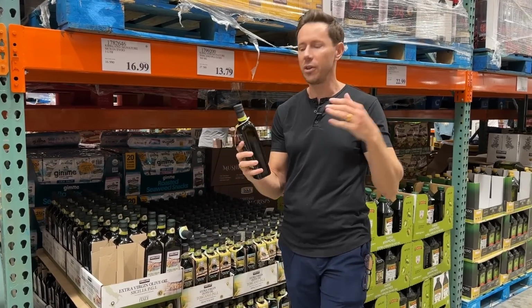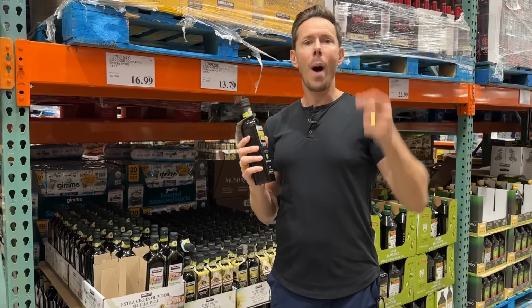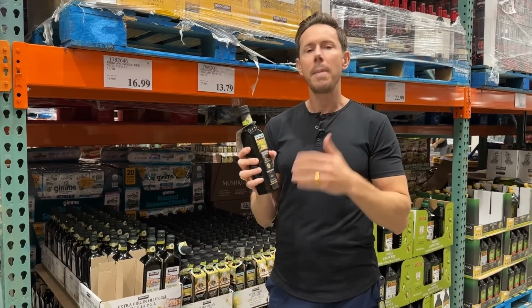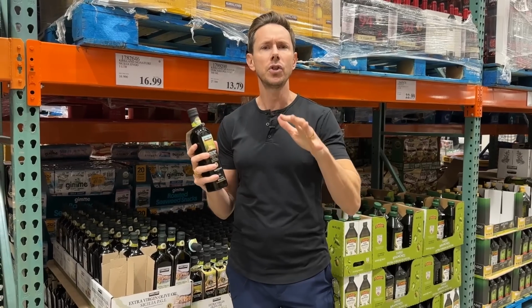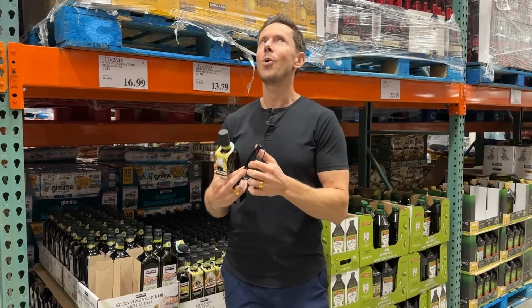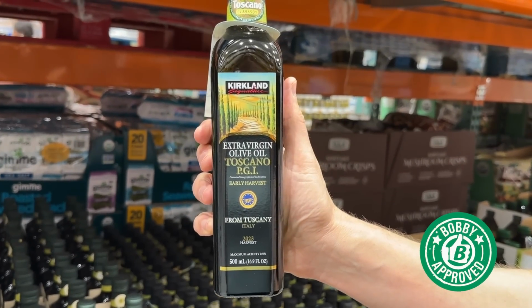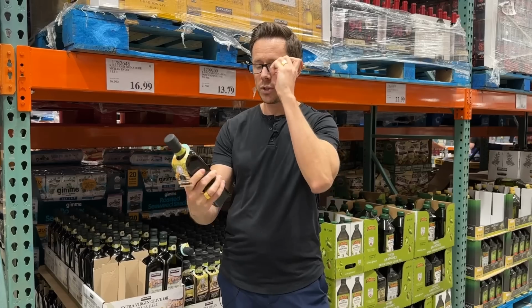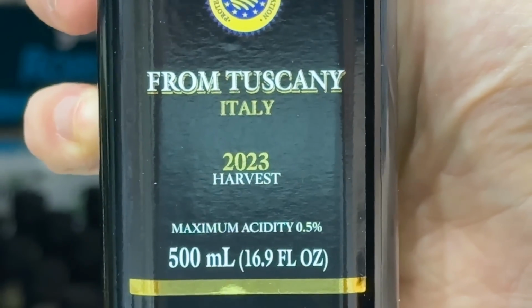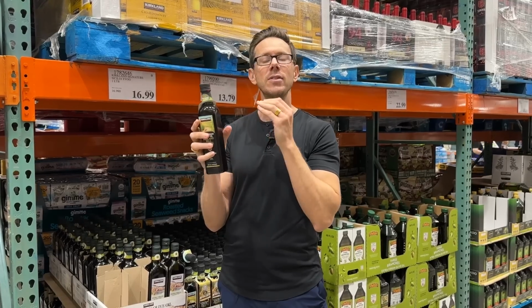Now I'm noticing a trend on social media. People are getting wise to the single origin game, like olives should be from one origin, but people also want glass bottles. And I understand that. So this is a glass bottle. And this is really high quality Tuscan extra virgin. And what's so cool? They specifically say it's from the fall 2023 harvest and it's single origin.